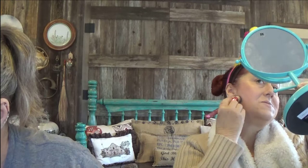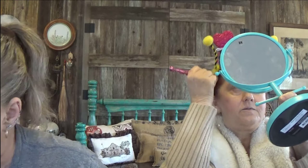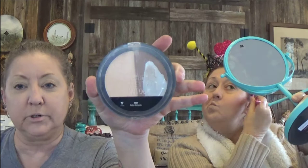Okay, what am I doing here? Oh, I'm going for... I didn't get this out. Okay, I'm going to be using the contouring from Wet n Wild. This is the Wet n Wild contouring palette, and it's really almost done with. I think I've spread it out just as long as I can. I don't remember if I used... I can barely even get... Oh, yeah, you used the heck out of that one.